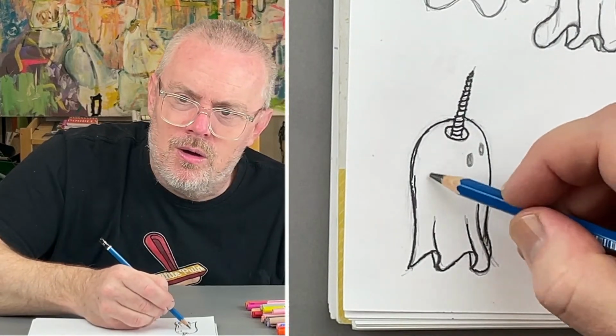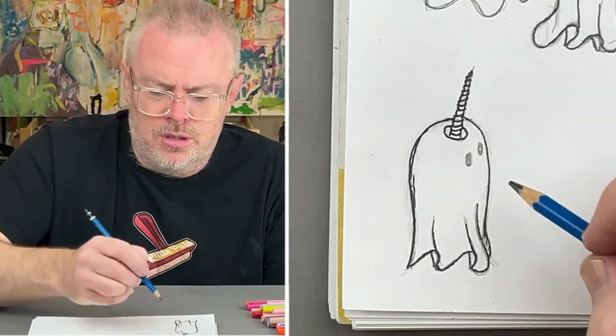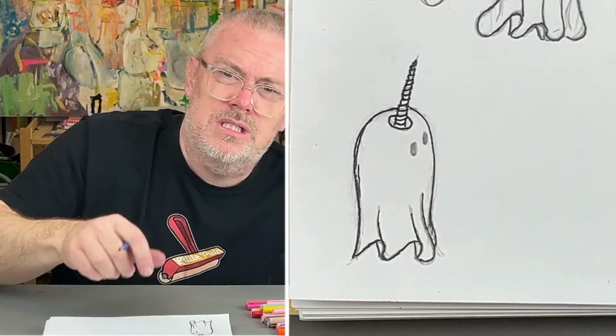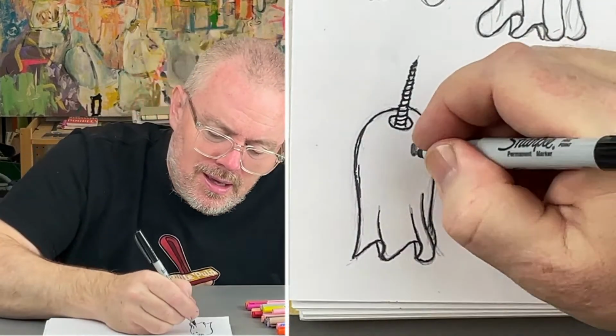Normally you'd put the ovals right here, and if you did that, that's fine. But you don't have to do that. You can do this. If you put an oval like this and an oval like this, it just looks like it's looking over here in the distance, which I don't know what it's looking at yet because I haven't drawn it, but I'm going to draw something over there. And then I'm going to do this.